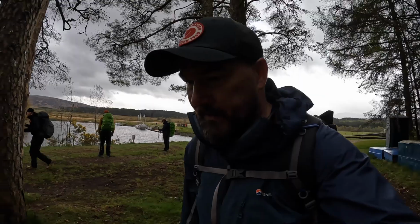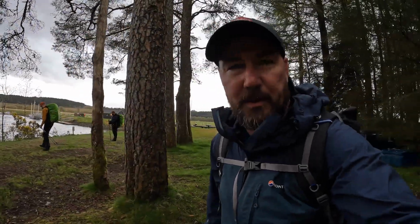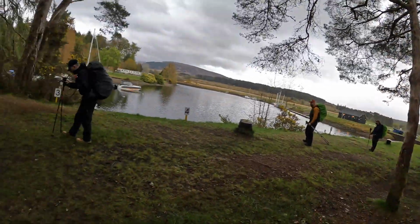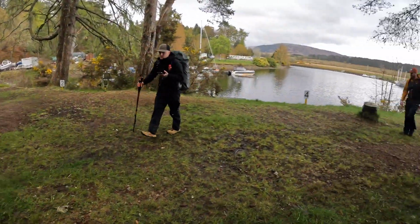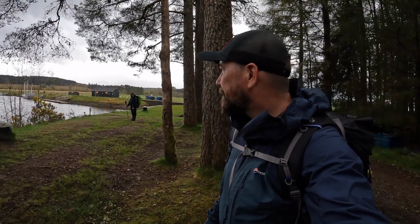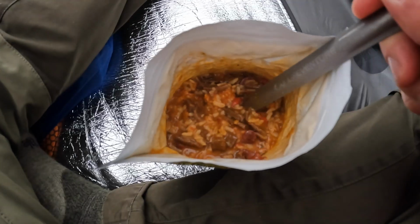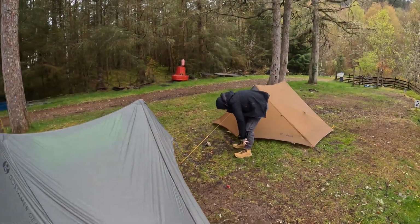So we've just arrived at the informal campsite at Gairlochie. We're going to spend the night here, I think. A few places to pitch. Decent view. So we've got all of our tents set up, and most of us have eaten food, apart from Callum.